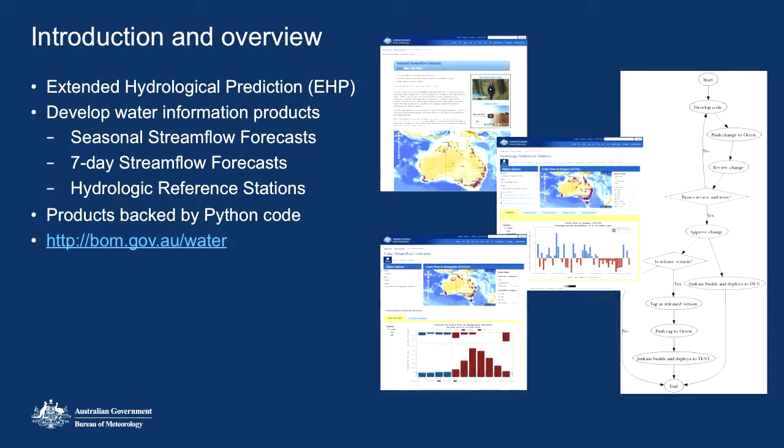Extended hydrological prediction. We develop a few water information products, and I've included the acronym EHP up there, not because it's important for you to know, but because it does show up in a few snippets later. So if you're wondering what it stands for, that's EHP.